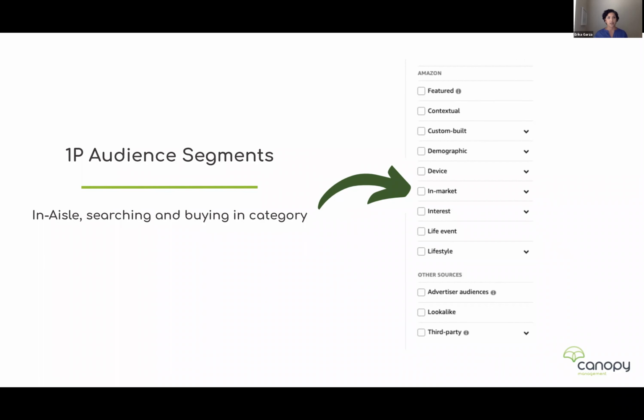So for example, if you sell juicers, you can target centrifugal juicers or manual juicers, etc., and get extremely niched within these in-market segments. And these are highly relevant, highly engaged segments that are ready to buy, and I definitely recommend tapping into these to build awareness for your product. You can also tap into interest. For the juicer example, you may want to look at healthy eating interest or health and wellness for lifestyle.